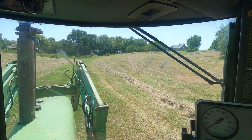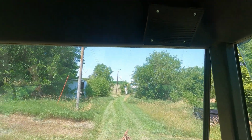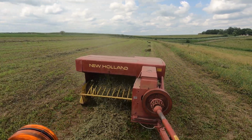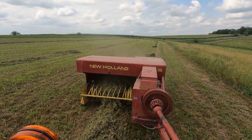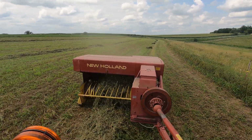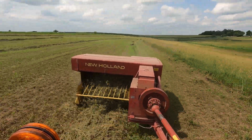I don't have much video of it because, as you can see, it's all hills and a couple triangles, and then in the back there, it's not much better, so it's really hard to film and turn and whatnot. But anyway, now we're gonna go hook up to the baler and get ready to bale. We'll be right back.